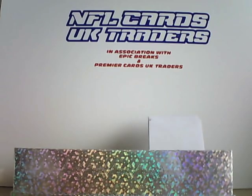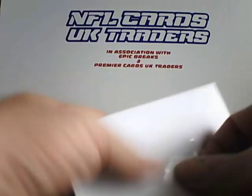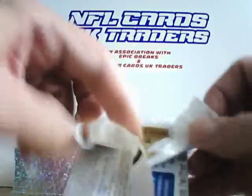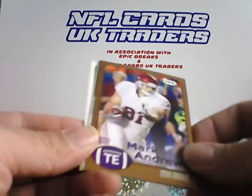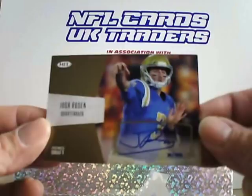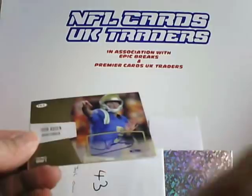Yeah. 43, Josh. And you have a Sage 2018. Okay, so we have Jake Wynicki, Marcell Ateman, Mark Andrews, Parallel, and you have an autograph. Oh! Josh Rosen autograph! Nice! Josh hits Josh.